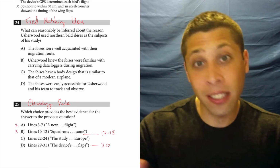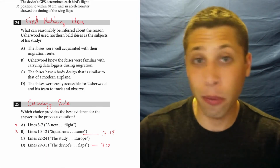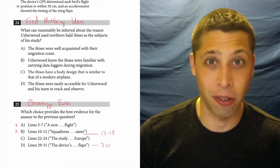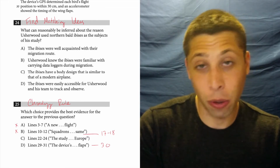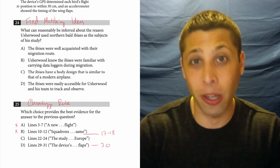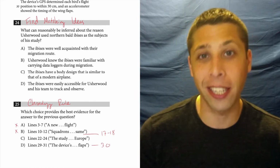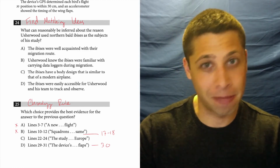D is on the cusp. I wouldn't eliminate it just based on the chronology rule. Though, in fact, I wouldn't eliminate any of these choices based on the chronology rule. We still need to look at them. But if choice C is the answer, that's very reassuring because it matches my expectations of what it should be. So let's still look at it and try to find matching ideas to prove that everything kind of matches our expectations.